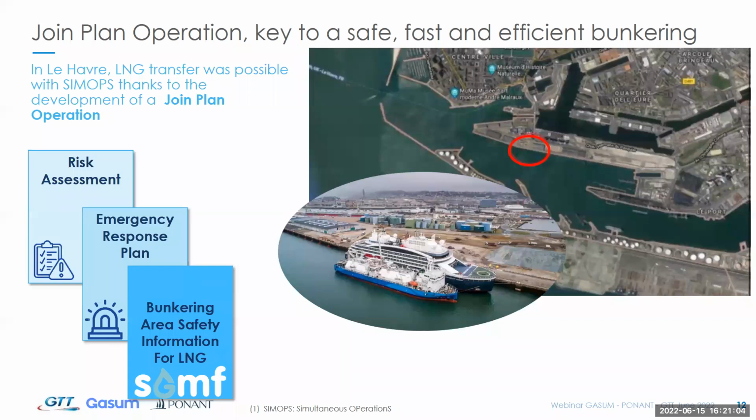I must say that we were a bit curious to see how this permitting process would work in Le Havre, because our experience told us that the bigger the ports are, the more complicated it is to get the authorizations. But in this case, the Port of Le Havre has been very supportive and applying the same standards as the Port of Rotterdam, and GASUM being an approved operator in the Port of Rotterdam, it allowed us to actually be quite fast and obtain those permits and authorization to perform the bunkerings.